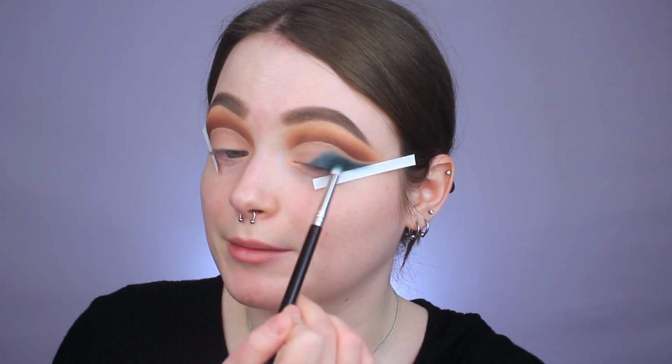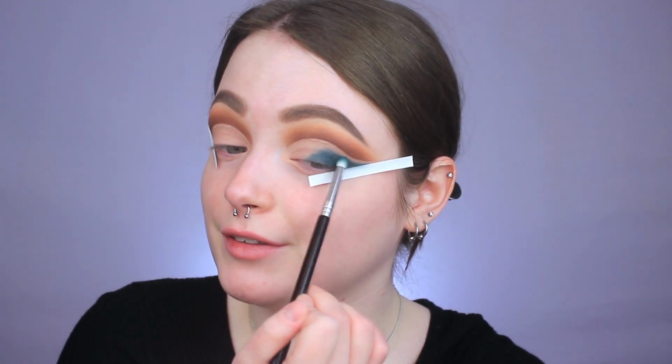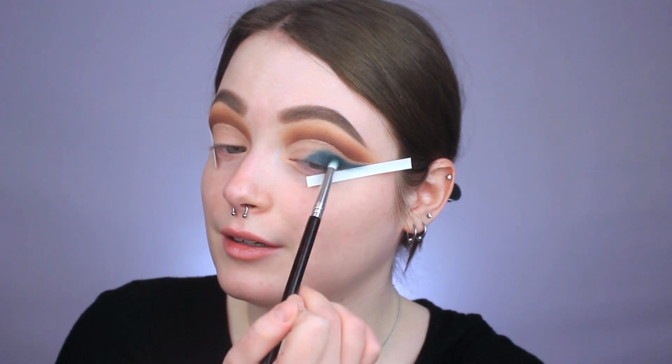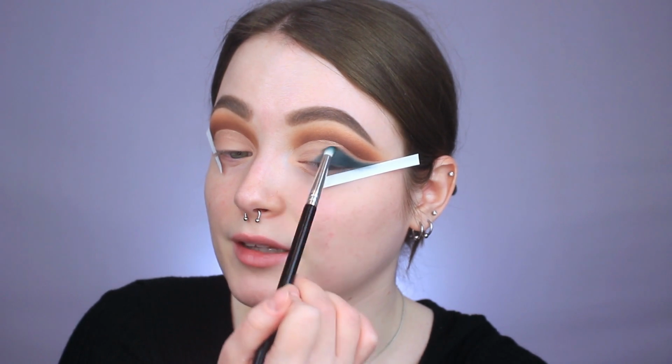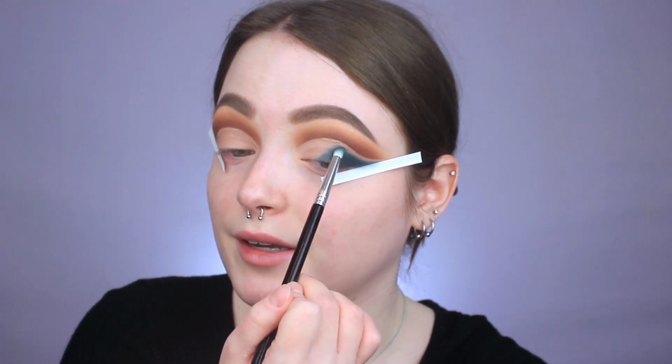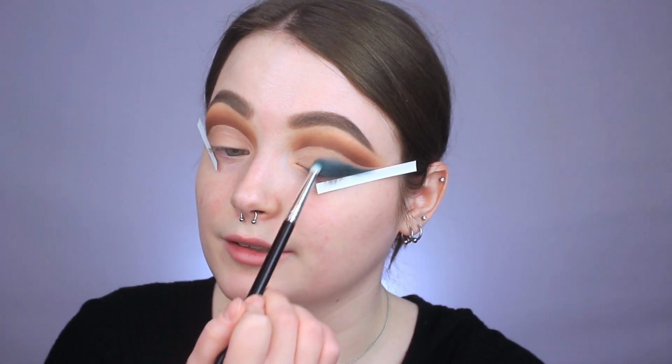I accidentally blended it up too high on this outer edge, so I guess we're gonna have to pull it up a little bit further and do a different eye look than I was planning on doing, but you know what, we're just gonna roll with it. So I'm just gonna bring it up and leave an eighth of an inch gap between that cut crease and the blue. And I'm bringing this blue about halfway in. It's always so satisfying pulling off the tab at the end because, look at how sharp it looks. So now let's work on the rest of the lid.